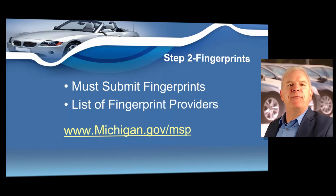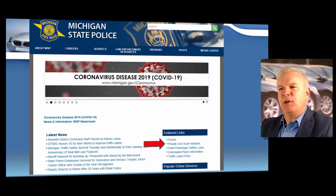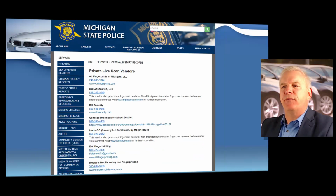So here's where we can get our fingerprints. If you go to michigan.gov/MSP, that's like Michigan State Police. And over here to the right, private live scan vendors. You're going to click on private live scan vendors over there. And there's a great big list of several companies that will be able to get your fingerprints taken care of.